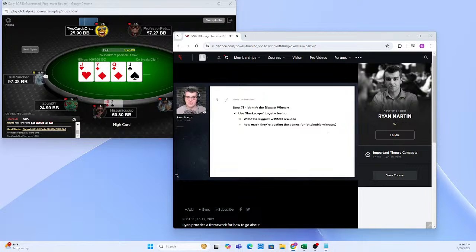And the second one would be, it's good to know how much those regs are beating the games for. So, the attainable win rates in that format. This is also good from a point of view of, if the best regs aren't beating a game for very much, chances are that in that game people are having trouble overcoming the rake. And in an event like that, maybe this is a format we want to sort of fade and should look to pursue a different format. Or maybe there's an opportunity there.